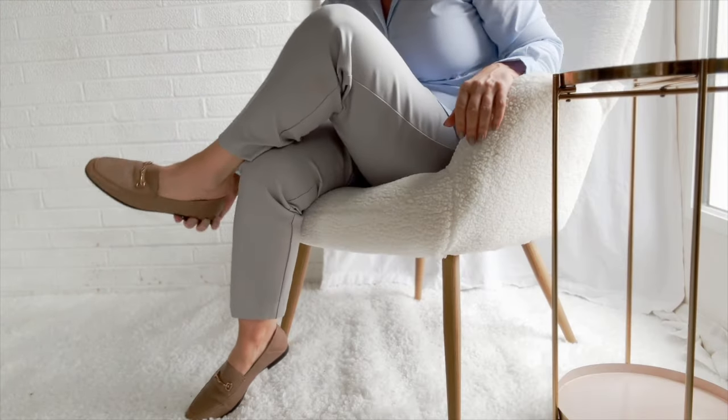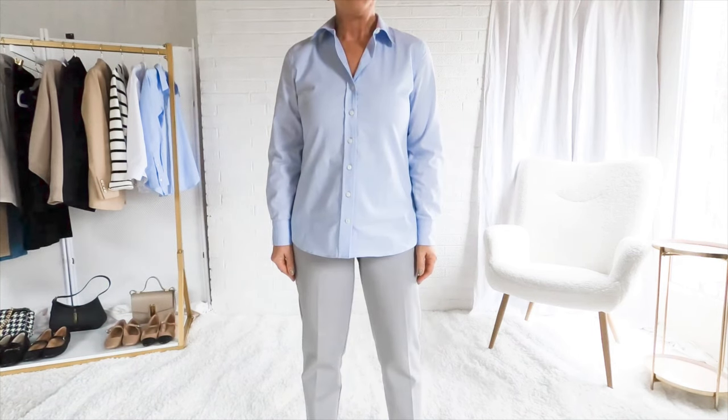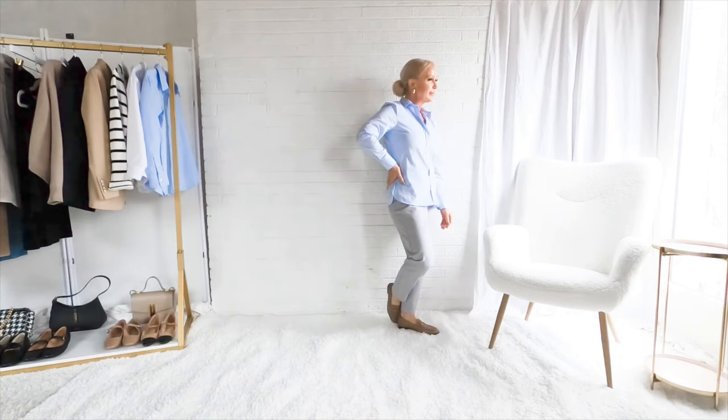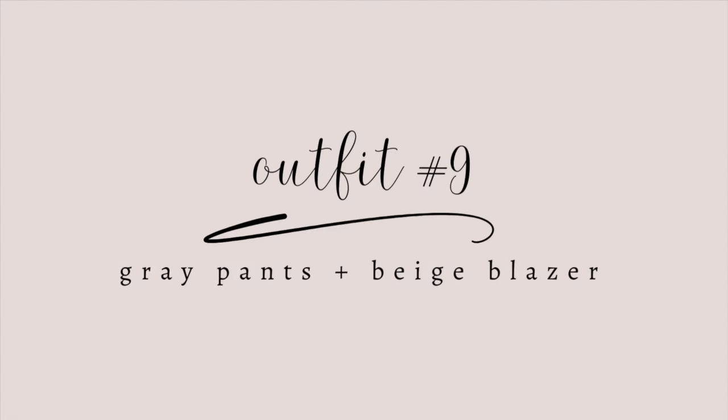Now let's pair the blue button up with the gray pants from the winter to spring capsule wardrobe. You may not be able to see it on the screen, but these gray pants actually have just a hint of blue to them. They're very pretty in person. And I think that hint of blue pairs nicely with the blue button up.